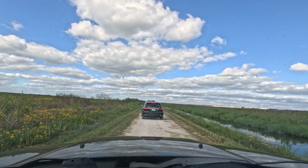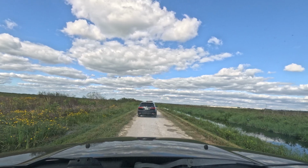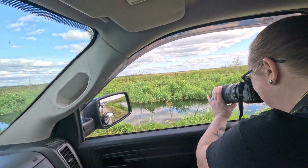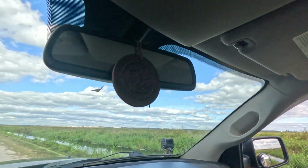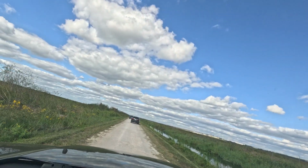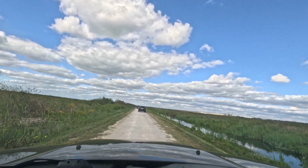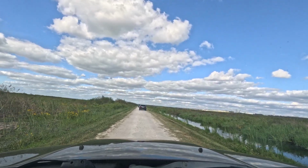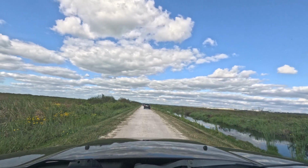Oh, there's a gator. Oh no, it's a stick. Let's stop traffic. This will be number 33, 34. I already lost count. 32, I think. We lost count already, so if you are keeping track with the video, you can do the math. I think we're probably going to stop counting because after a certain amount of time, we just honestly forget.